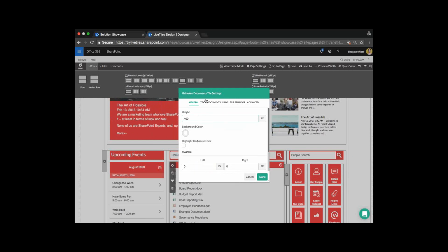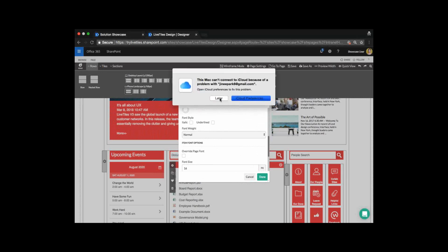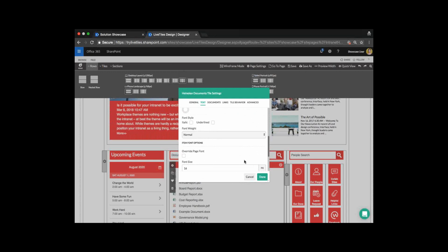I can change the header color. I can change the text color of that document tile, and I can do all this without having the code. So there's no need to hire a developer to do this work for you. You can simply have a group of power users that takes on the design work for you, and you can control what they get to design again with that audience targeting. And I'll display that right now.